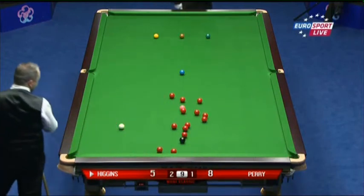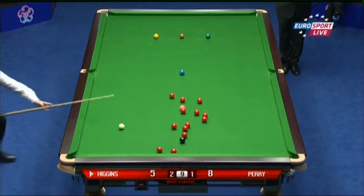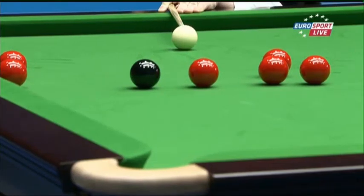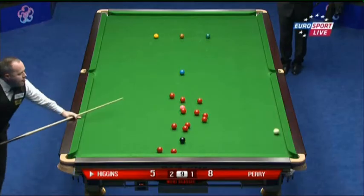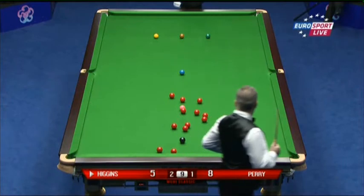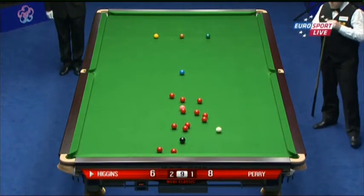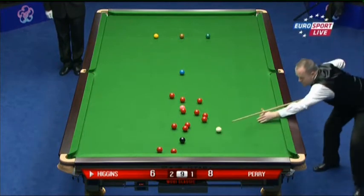Perfect position. The red he played for, the one by the black spot. And that one shot has given him a great chance to win this frame. 6. Yes, he looks very determined as well. He's, as I say, wasn't happy with how last season ended.